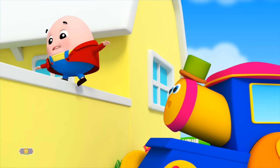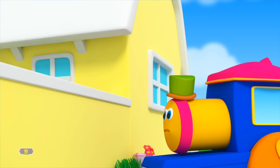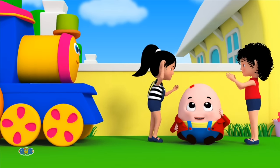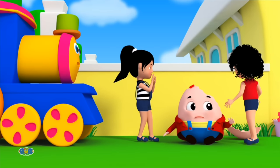Humpty sat on a wall. Humpty Dumpty had a great fall. All the king's horses and all the king's men couldn't put Humpty together again.